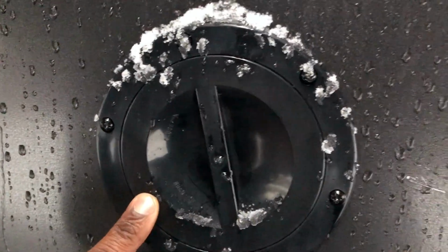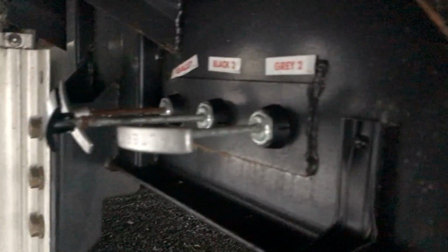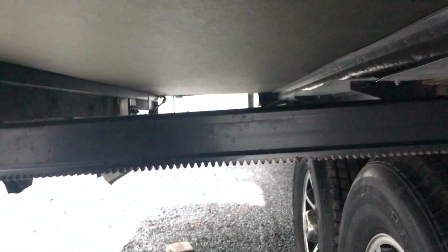You're going to have three, one for the kitchen and two for the bathroom. And they give you this little entryway to slide your hand through to pull them, so you don't have to climb under the fifth wheel. Probably have to have small hands to be completely honest with you. And you can see that rack and pinion on that slide too.